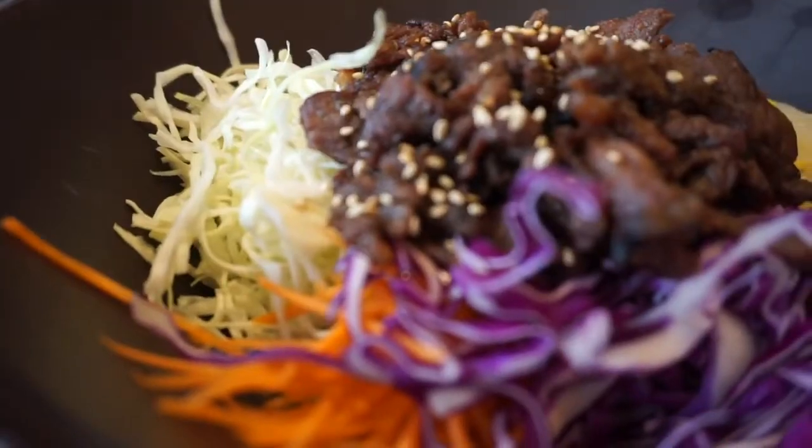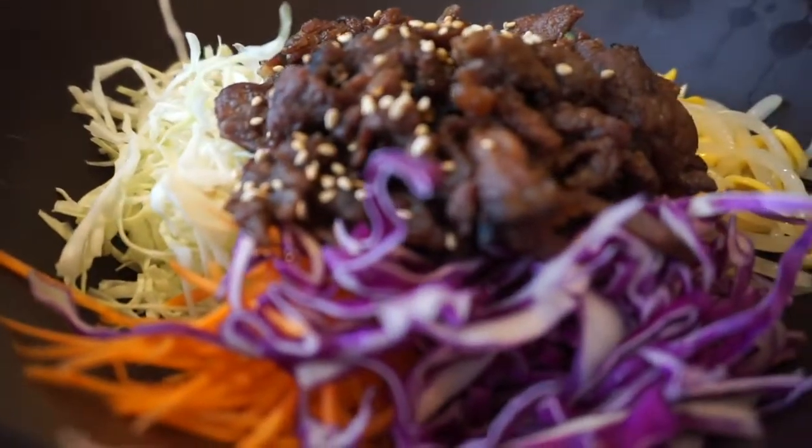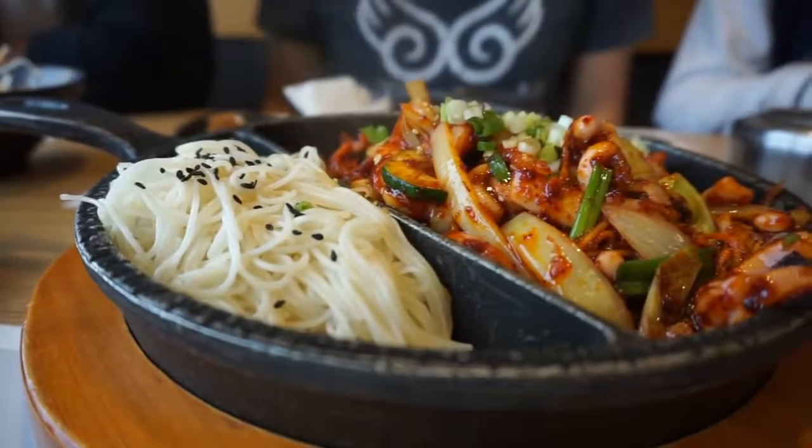What'd you guys get? I had some kind of bibimbap, a different style of bibimbap. I'm kind of used to eating bibimbap, so let's see how good it is compared to other places. Oh, I ordered the squid thing, the super spicy squid. It says it's the hottest thing here.